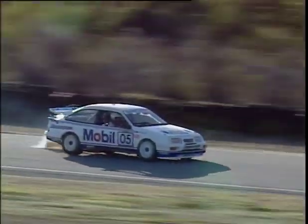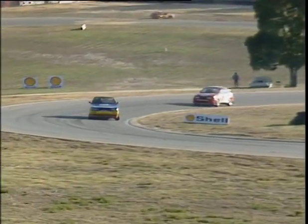I do remember a certain friend of mine at one stage stopping here. I don't think I remember that. No? We had the fastest stop in our life in our Peter Stuyvesant RX-7. People just couldn't believe it. I doubt whether that's the case.